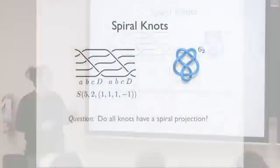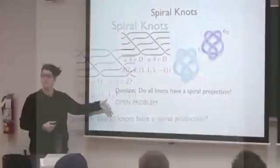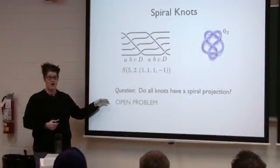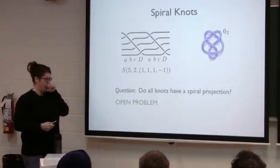So how about a spiral projection, right? One where we use ABCD all in order, and then we repeat that chunk over and over again. Well, okay, so when mathematicians don't know the answer to a problem, they don't like to say that they don't know because it makes them sound dumb. So you say it's an open problem. So it's an open problem whether or not every knot has a spiral projection. We actually don't know that.